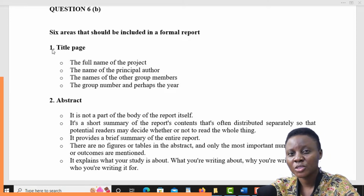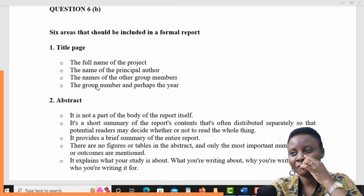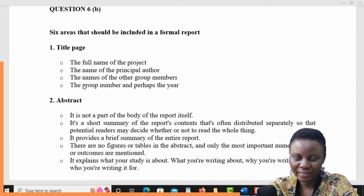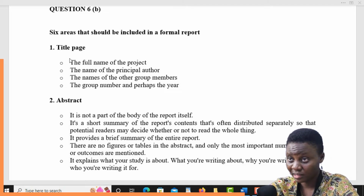In the title page is normally the name of the person writing the report and also the requirements. Why are you writing the report? What is it required for? Sometimes it's important to put such details in the report, and also the name of the author, the name of the subject, the topic of that particular report. All those things should be included in the title page. The title page is normally not so busy. Sometimes you can just have the name of the author and the title of the report. So sometimes you might just see little information in the title page.